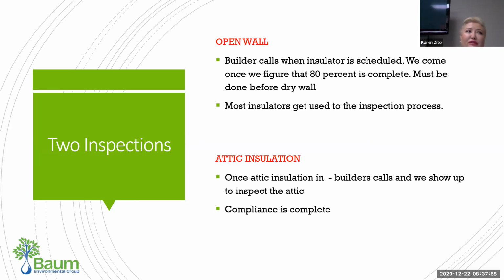And the other part that's sort of important, which is the biggest part that we have trouble with, is the attic door, or the drop-down door that you have to go through to get to the attic, or even the walk-in door, but we mostly have drop-down doors to attics. Those have to be sealed.